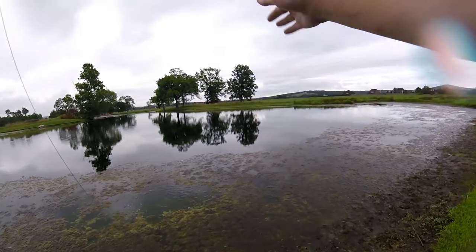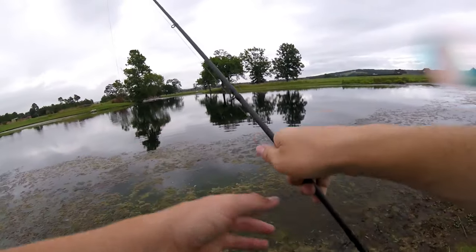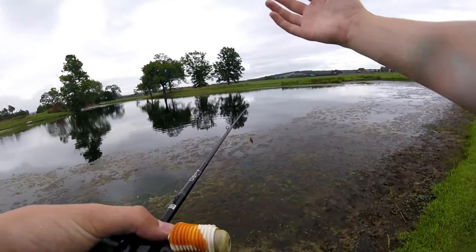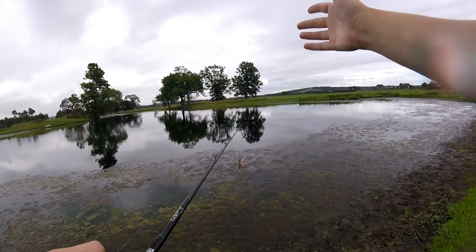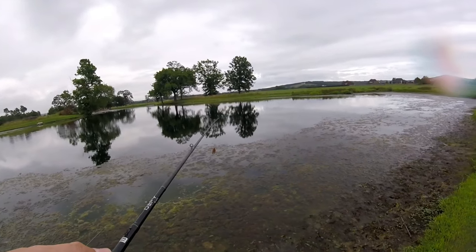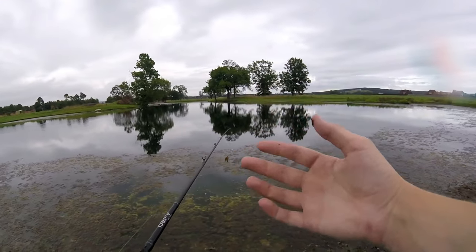I'm actually targeting this weed pile over here. I was kind of bringing it back, and I've had one fish be hitting my bait as soon as it hits the water. Had him almost blow up on it as soon as it hit the water.